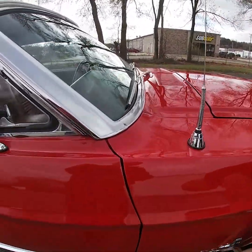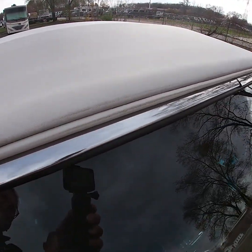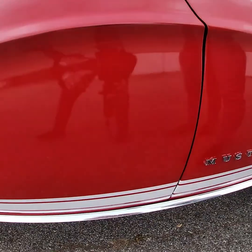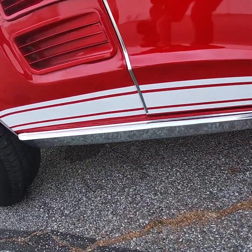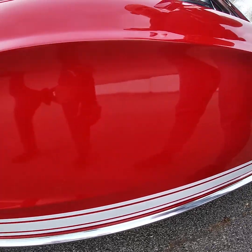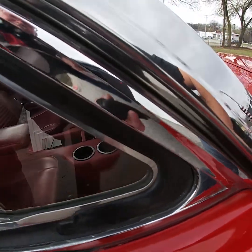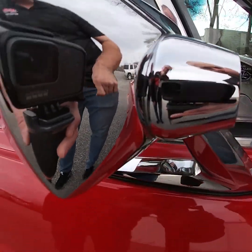Your windshield surround is in excellent condition, shines nice and bright. The windshield overall is nice and clear without any stone chips or hazing. As nice as it is, it's tinted glass. Coming down to your rocker trim, it is nice and bright. There's just a little bit of aging on your vent window surround, very, very minor though, pretty much just in that one corner.